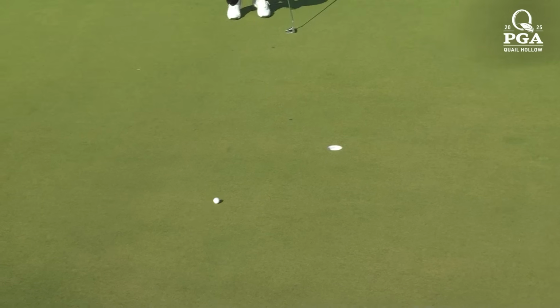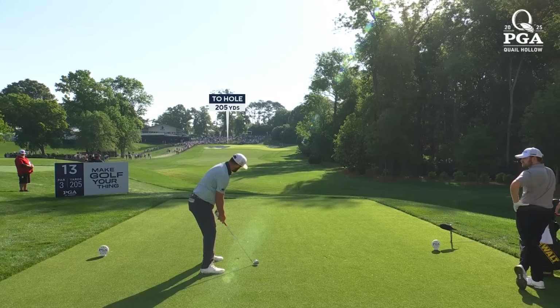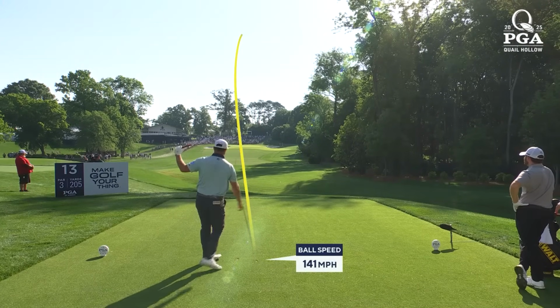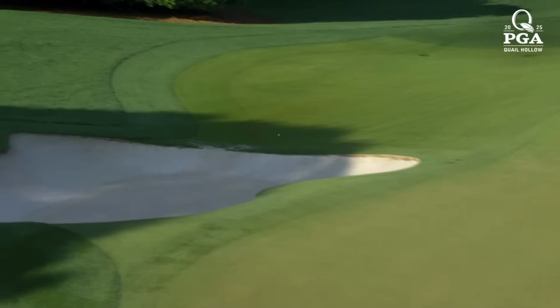Good roll out of Rahm. Rolls just past the hole. He'll have some work left to make sure and adjust for that. 205. Hand off the club immediately.